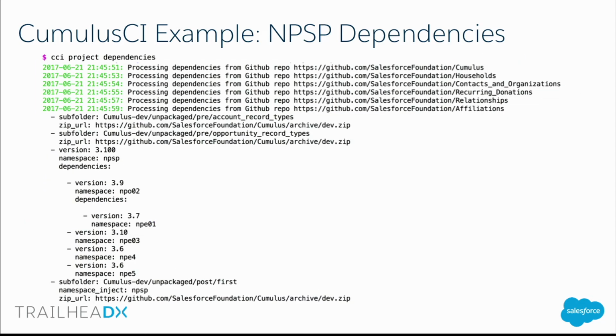And this is the output that the CLI would give you. You can see at the top, it's going out and inspecting all of those. And then this is the map of everything that it's going to install in the org.